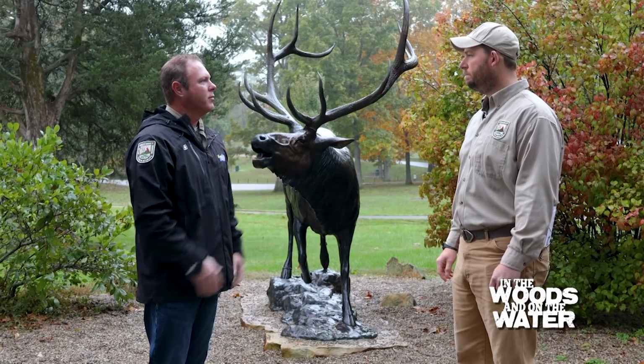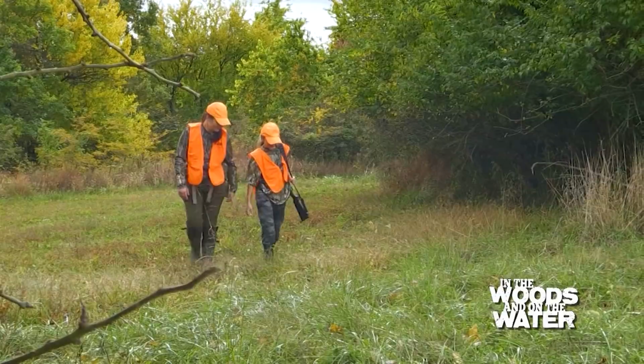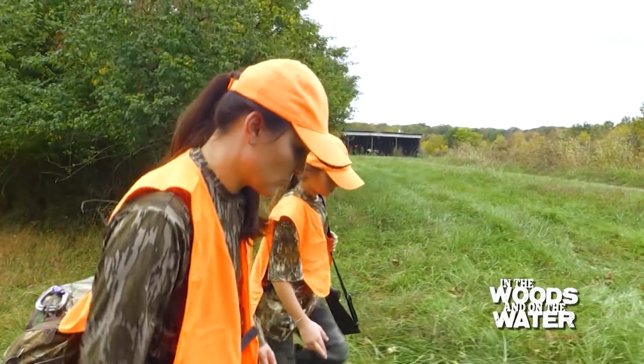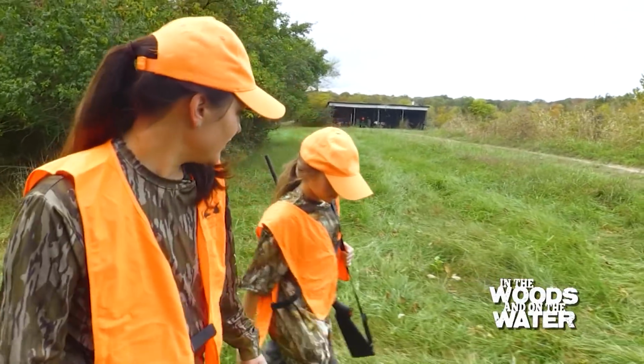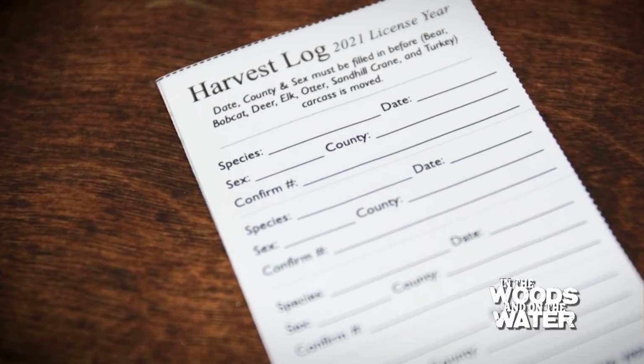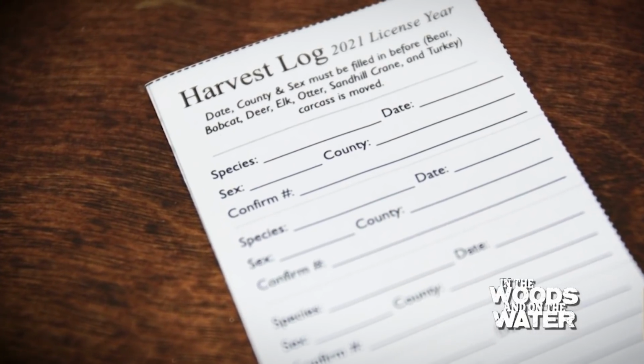So for individuals that maybe don't think about deer hunting until right before the season comes, tell me some things that they need to be aware of. Yeah, definitely. The biggest thing I check and kind of obsess about in my hunting gear is that hunter orange. I always throw an extra set in there because it seems like somebody shows up without a hat to deer camp or something like that. And then have your harvest log. That's an important thing. You can print that out from our website or my profile. And just understand that that needs to be filled out before you move that deer from the woods.